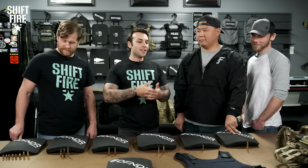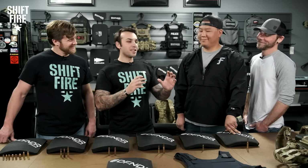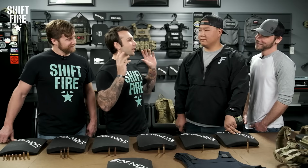I'm still using a Ceradyne Ops Core helmet that I bought on eBay because I was cheap, and now it is so old that I'm sure if I got shot in the face, it would not stop anything. It's literally just something to hold my Peltor.